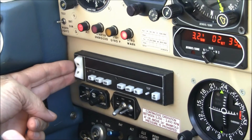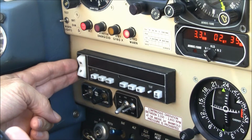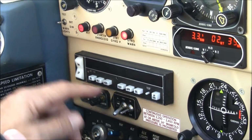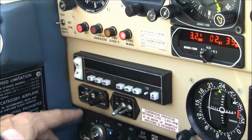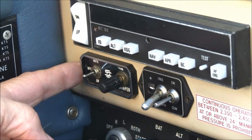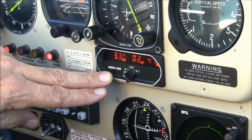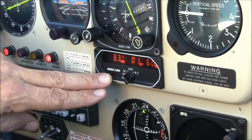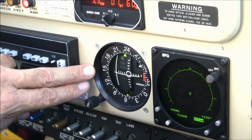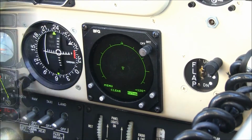Below here we have your KFC 150 two-axis autopilot. This autopilot will fly in heading mode and nav mode coupled to the Garmin 530, and as well will shoot approaches. And below that we have a very nice electronic S-Tec yaw damper system. Here we have our King KN53 DME. This has NAV1 and NAV2 switching with DME hold. This is your second indicator, which also has a glide slope, and your WX1000 storm scope.